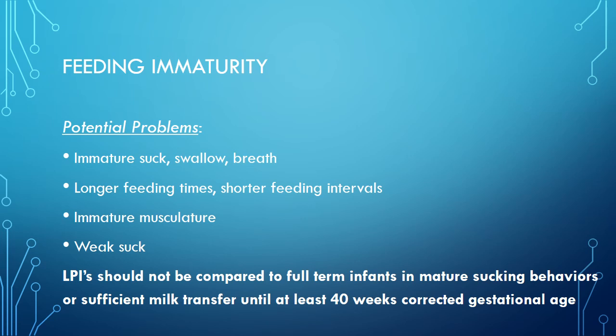Late preterm infants should not be compared to full-term infants in mature sucking behaviors or sufficient milk transfer until at least 40 weeks corrected gestational age. It's really important to make sure these infants are latching well and transferring milk well when they're breastfeeding.